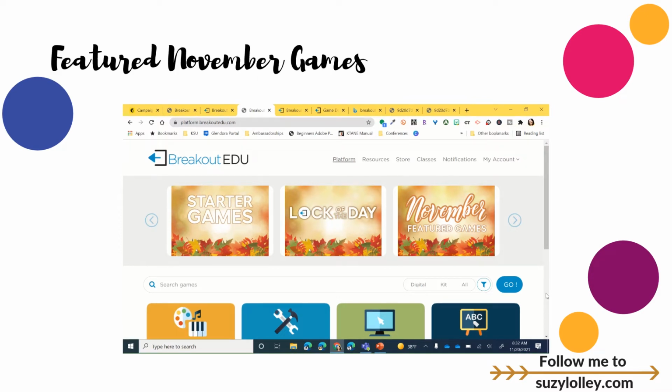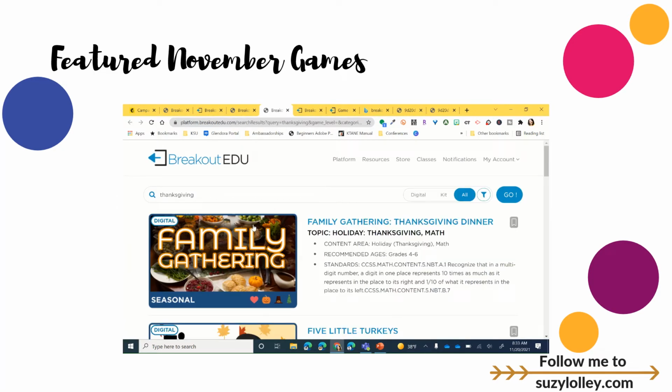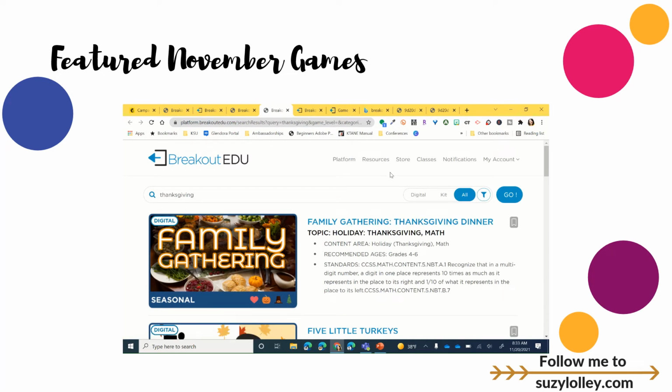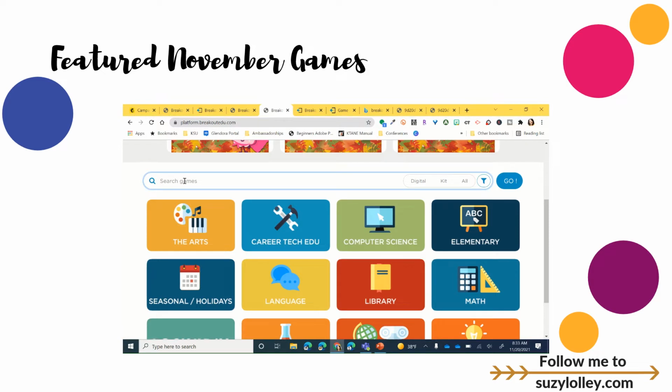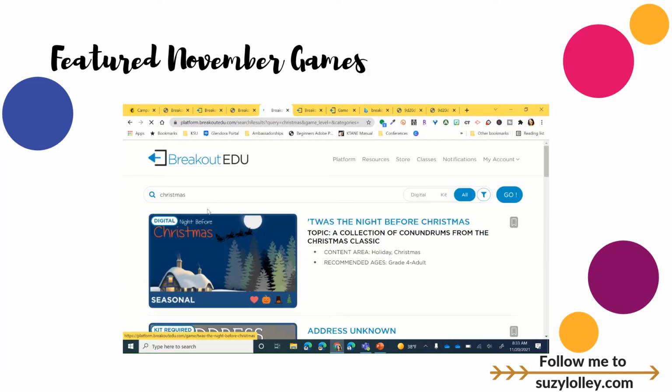A second feature you'll want to be aware of are the featured games. So for example, they have November featured games right there on the homepage right now. Depending on when you're watching this, you'll see different seasons. But you can also go into the platform and you can come down and search games. So if I wanted to look for Christmas, I can search Christmas, but in addition to that, I can also filter if I have a kit or if I don't.